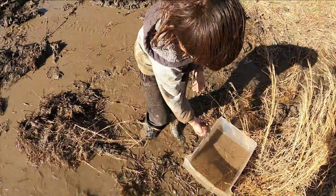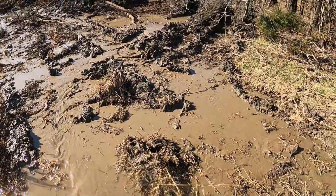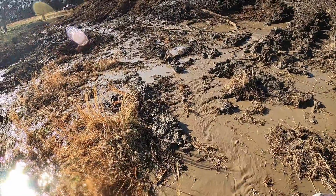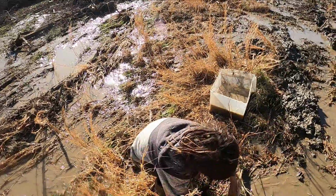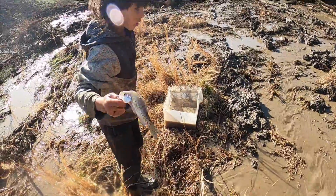What's that other one? A perch? That's a perch. Have you found any crappies? One. One? We'll turn these little shiners into catfish. You know what? If there's any big ones come out, we'll take them and move them to another pond. Here's a crappie. Well, you find a crappie? Crappie over here. Oh, that's a beauty. Yeah. Nice.